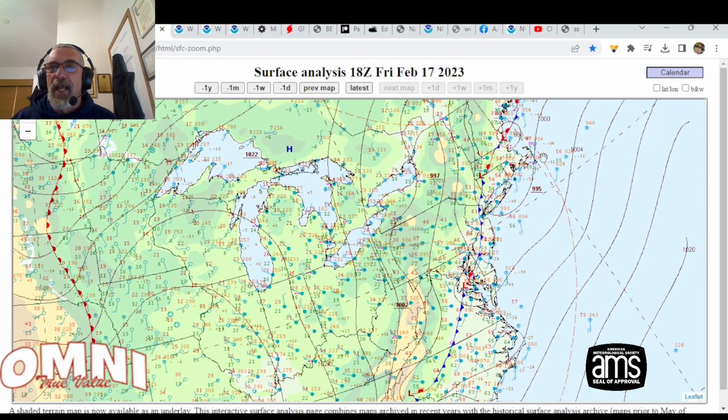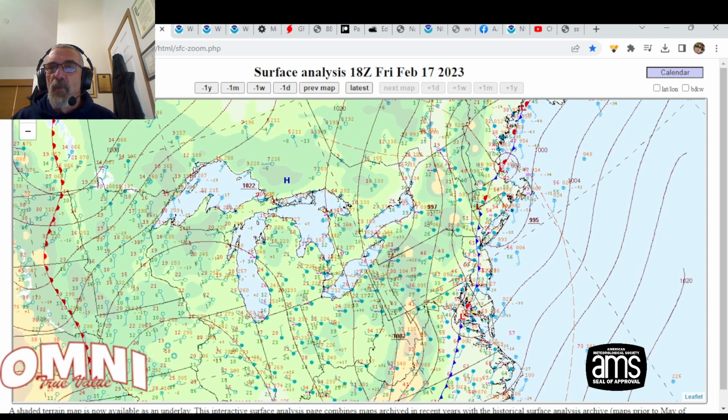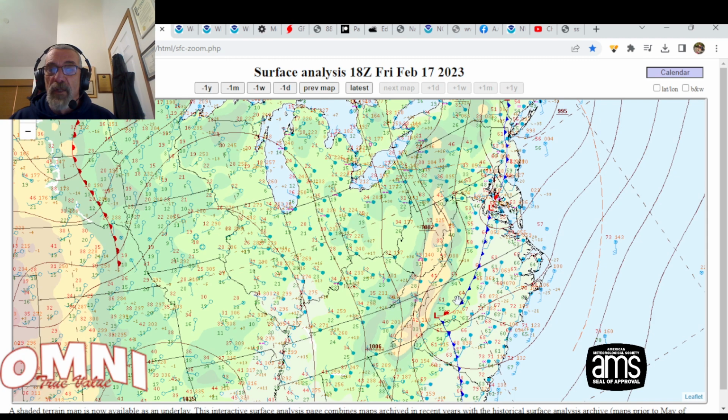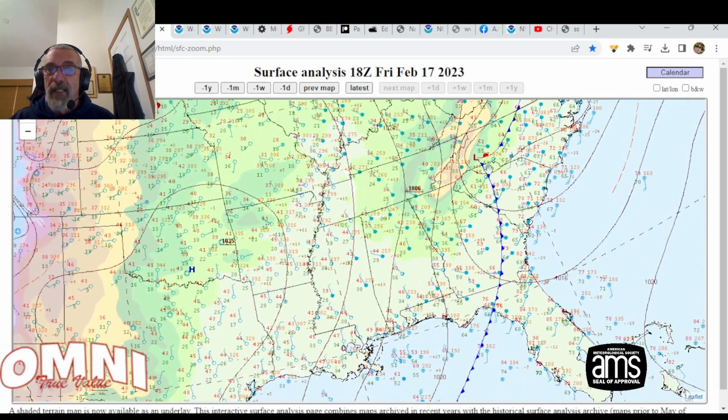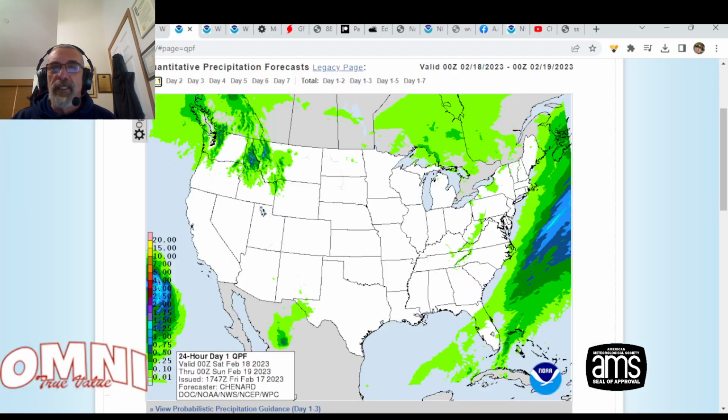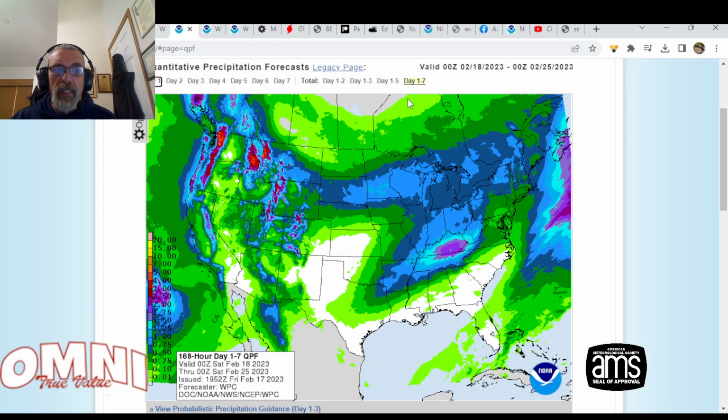And here's the front as of 1 o'clock this afternoon. Wave that developed on it is sitting right in southeastern New Hampshire at the moment and runs down the coast. So it's probably already moved offshore of New Jersey, and then it continues south into another weak wave in western North Carolina, and then that cold front extends down into Florida. There's a shot of cold air behind it. It's a relatively minor shot of cold air, and that's what we'll be dealing with going forward.